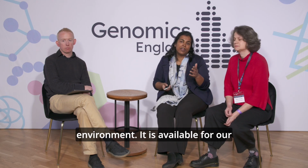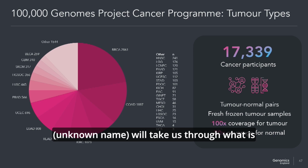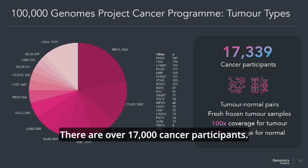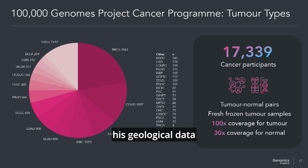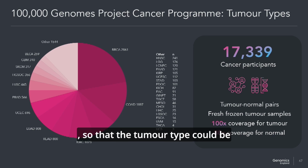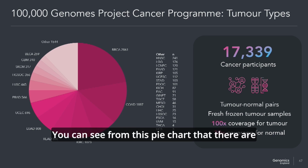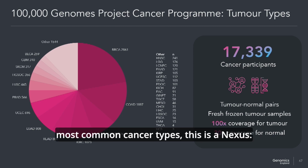So there were over 17,000 cancer participants, and the genomic data was linked to histological data so that the tumor type and subtypes could be gleaned. And you can see from this pie chart that there are nearly 3,000 breast cancer genomes, and then the next most common cancer types were colon cancer, separating out colon and rectal cancer, which is denoted as READ, and then sarcomas and renal cell cancers. So you get an indication of the spread of the different tumor types.